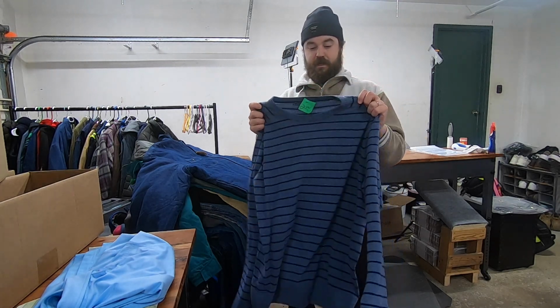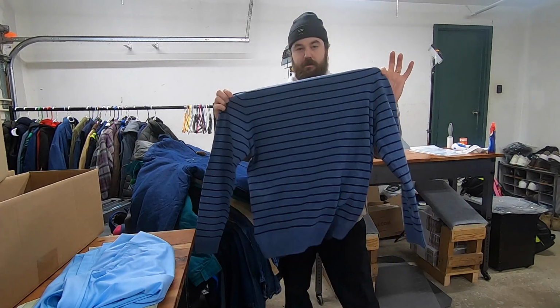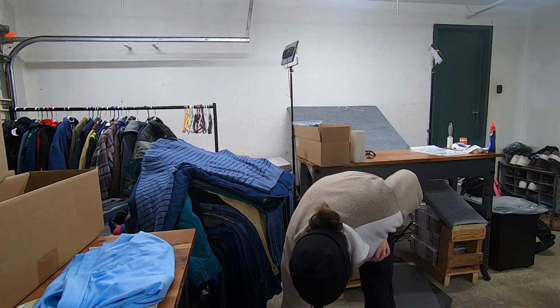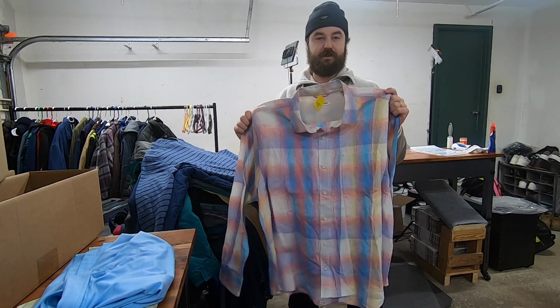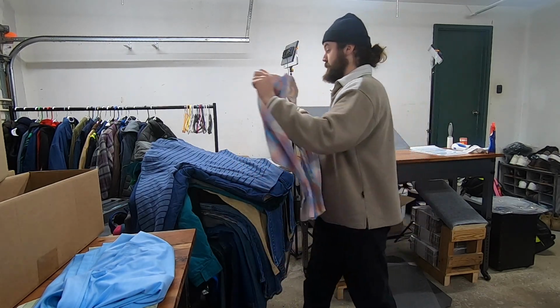All right, here is a merino wool Vineyard Vines sweater. Paid $7.50 for that. Good size, adult, men's large. Here is a Tommy Bahama shirt. I don't pick up too many of these anymore, but this one was 100% linen, super colorful, and I only paid $7.50.